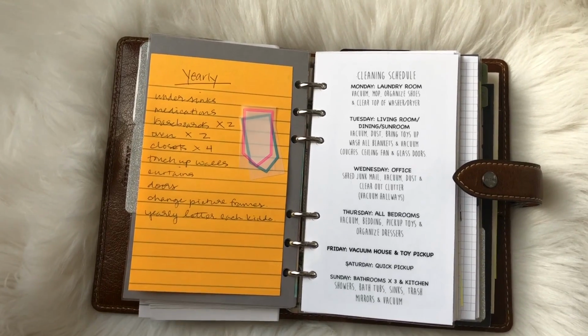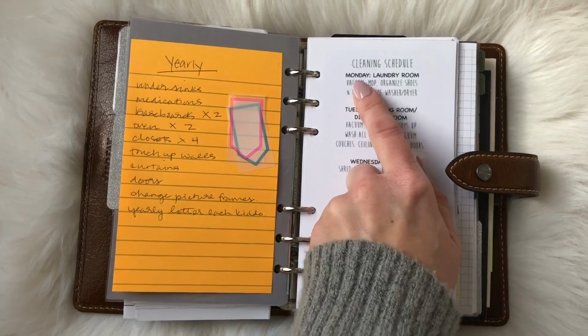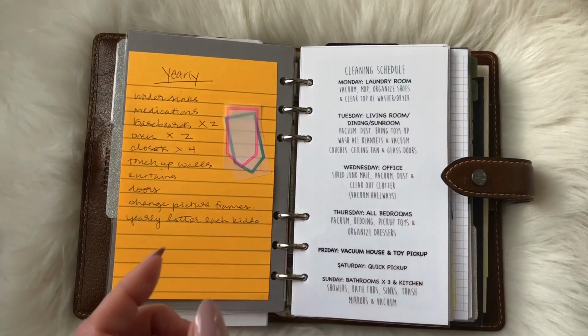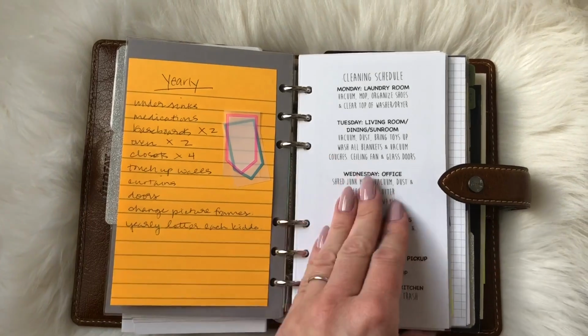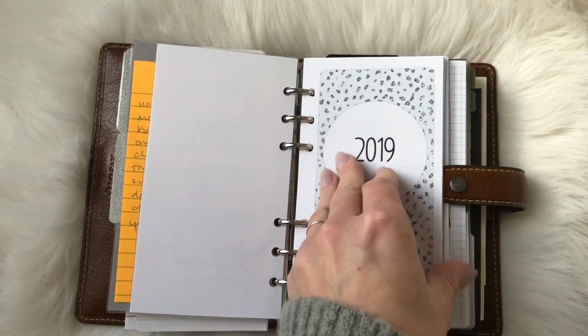And I just go from room to room to room because basically what happens is I'll say, hey, I'm going to vacuum, mop, and organize my laundry room. But hey, I'm already doing the laundry room, so I might as well do the kitchen too. So then that just screws everything up. So I kind of just wing it, and whatever I can get done, I usually just get done.